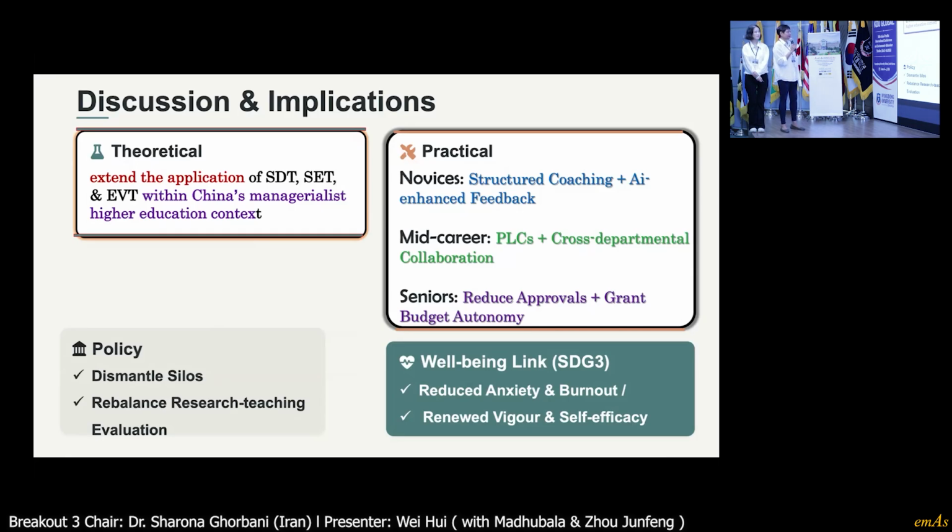In terms of policy, it's time to dismantle silos and rebalance research and teaching evaluation, because a lot of evaluation is very much based on, in Malaysia, what we call KPI, where we look at key performance index. Again, linked to SDG.